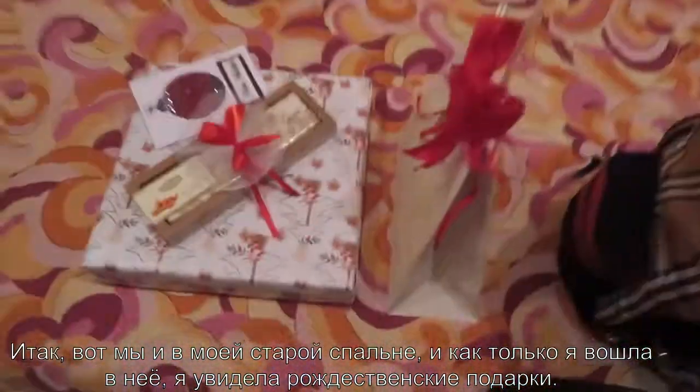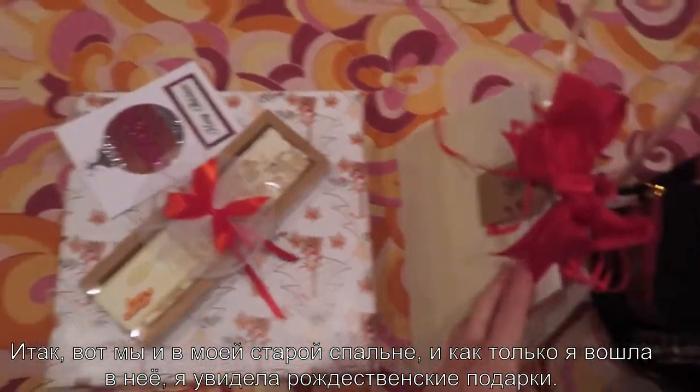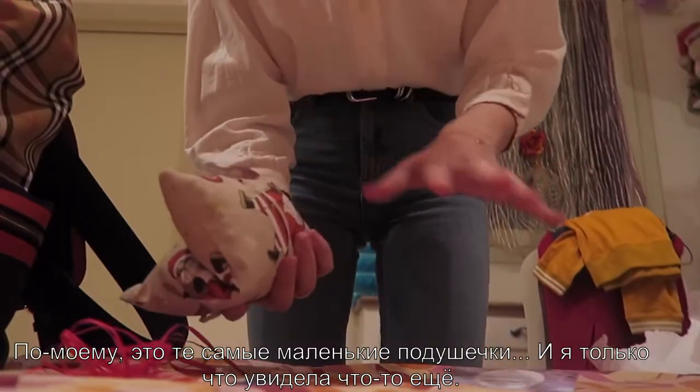Old bedroom, and as soon as I enter, I saw some Christmas gifts. Ooh, this is amazing. Let's see. Ooh, I think these are the tiny pillows that you kind of heat up. And I just saw something else. What is this? I'll take it.